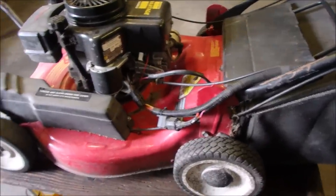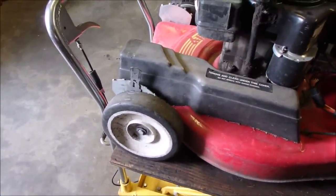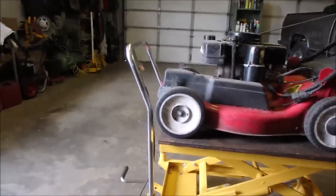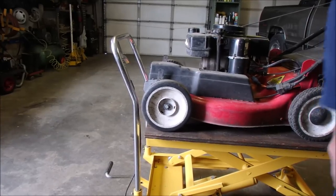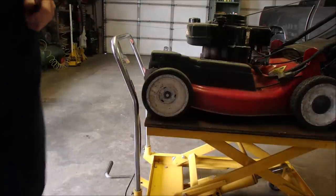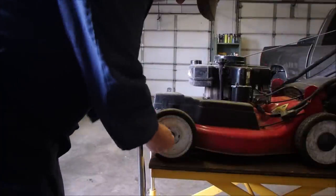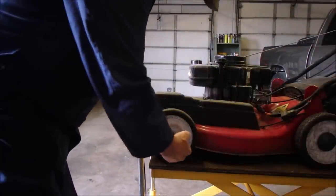But it's been around. Look at those tires. It's a front wheel drive. So the first thing I'm going to do is see if I've got replacements for these front tires. You never know until you have a look. So let's just put you right there. And I'm just going to pump this up a little bit more. And we'll take this cotter, this clip out of here. Good. That's nice.